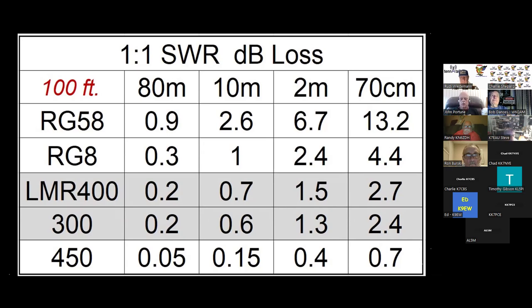Notice the losses. This is in dB, an actual dB loss. Notice how poor RG58 is, how much loss. For example, at 70 centimeters, the loss is rather terrible at 440. RG8 is a good bit better, almost three times as good as RG58.